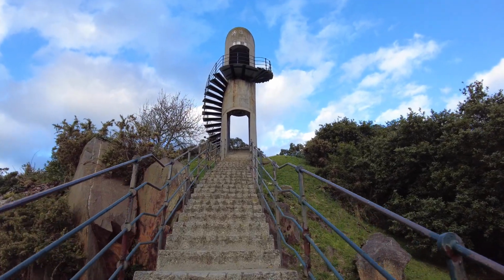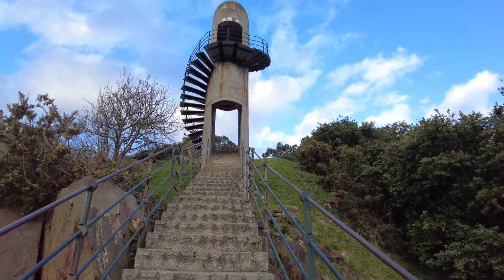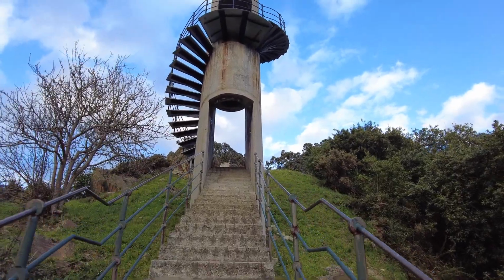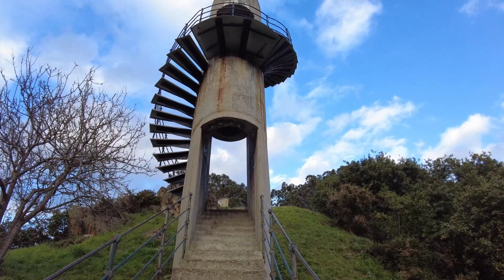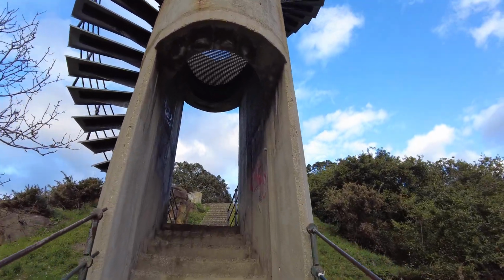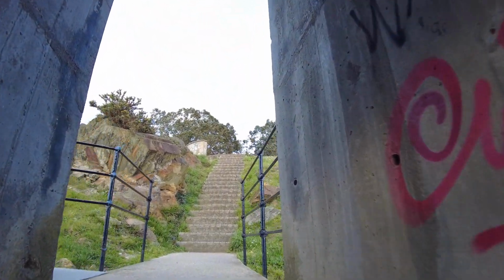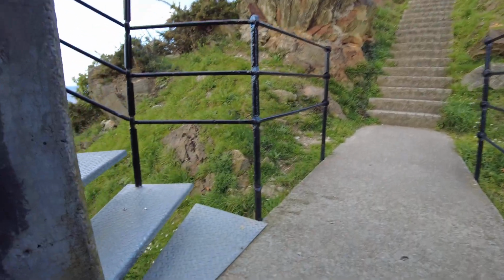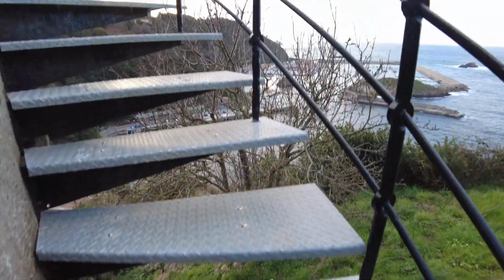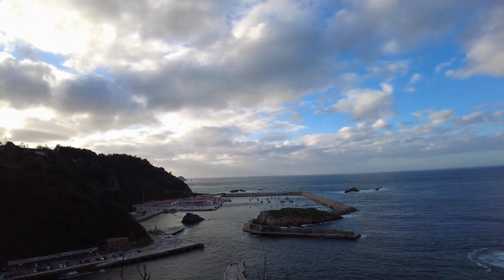More steps. At this point I should be sick of steps. But steps are a good thing because they lead you to beautiful viewpoints and places. If you can handle them, I'm sure you can handle the world. So, right. Oh no, more steps of the metal variety, but lovely views to complement them.